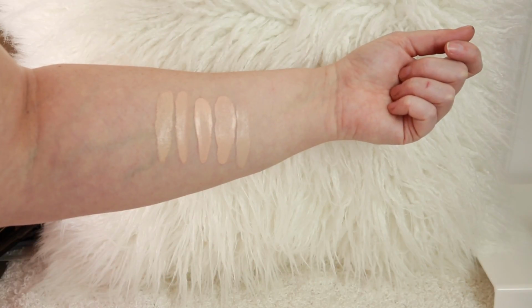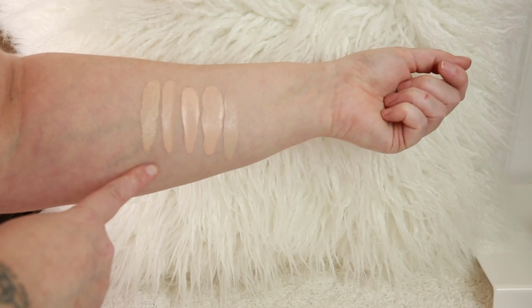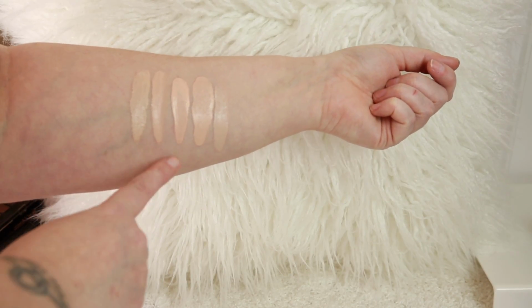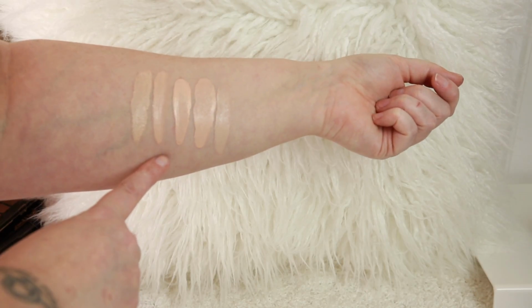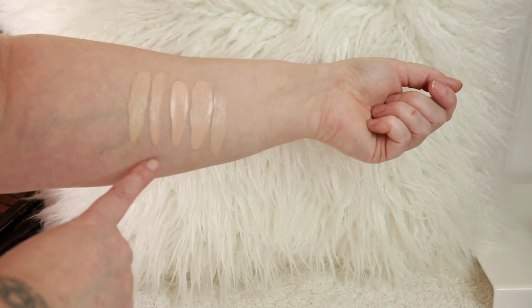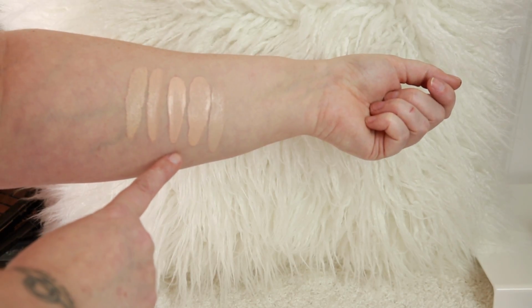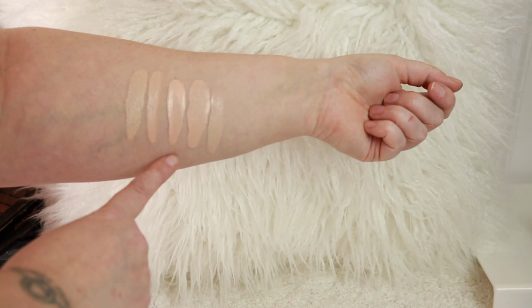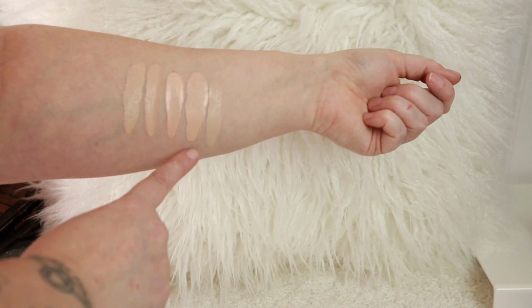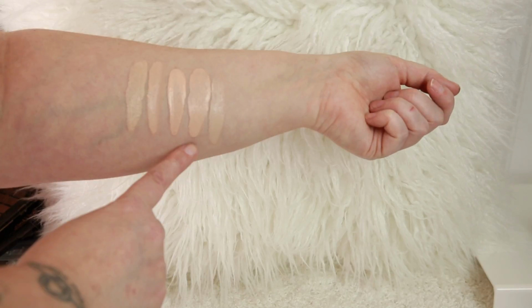Here are some swatches to compare this Missha to. The first one is today's Missha, the Perfect Cover BB cream. The second swatch is my current drugstore favorite foundation, the Rimmel Lasting Finish in their lightest shade, 091 Light Ivory. Third up is the new Wet n Wild Photo Focus Foundation in shade Rose Ivory. Next is the L'Oreal Infallible Pro Glow in their lightest shade 201 Classic Ivory.